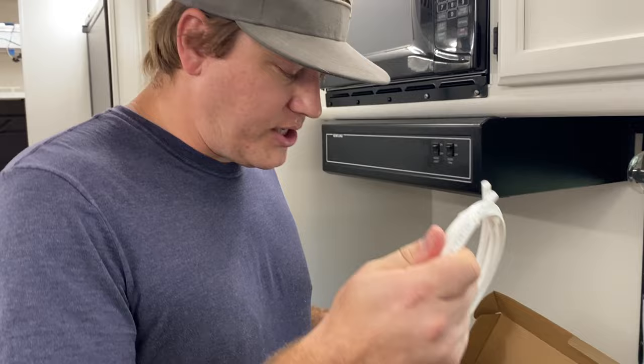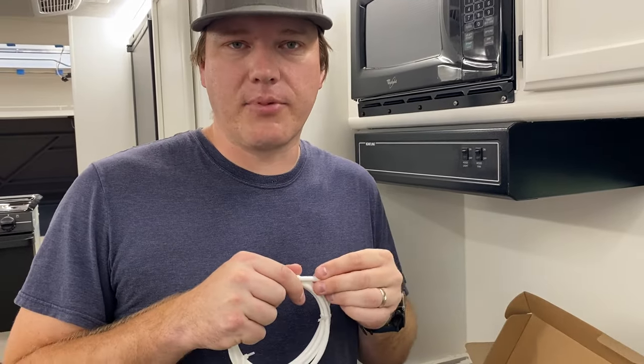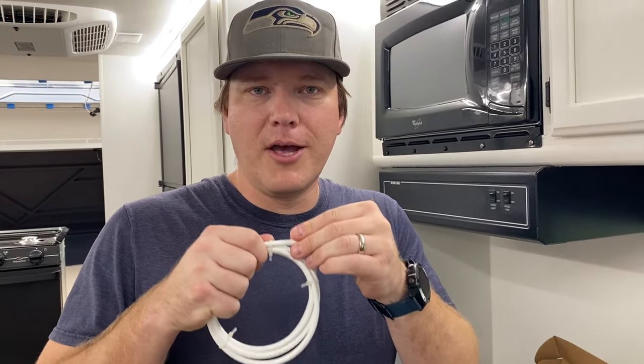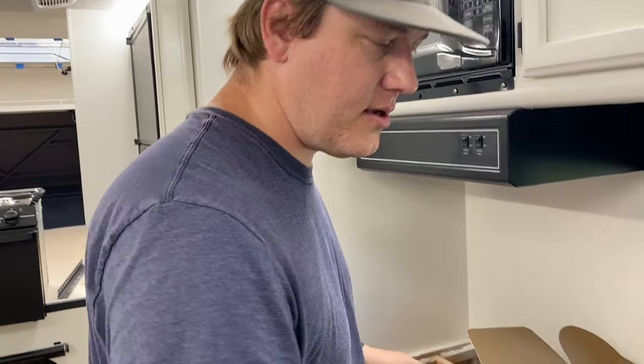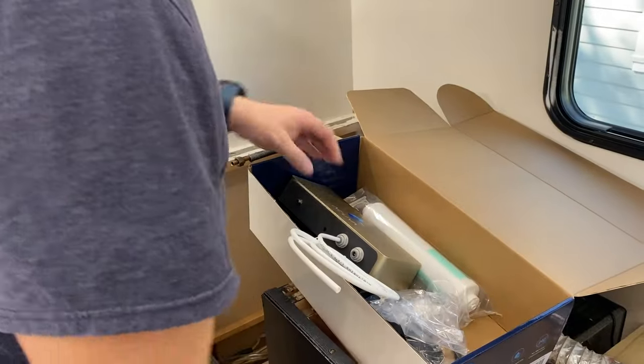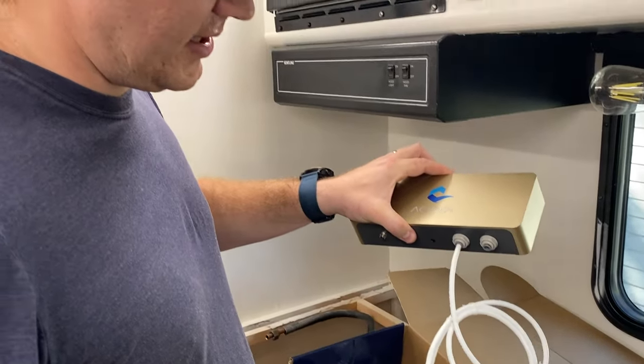It's a bunch of compression fittings to make it real easy, and by compression, it means they're just push-to-connect compression fittings. So you just take this tube and you push it into the fittings they give you, and you'll see that, and they make it real simple to install. No special tools required. As you can see, it's just a quick little push and you get a nice solid connection.